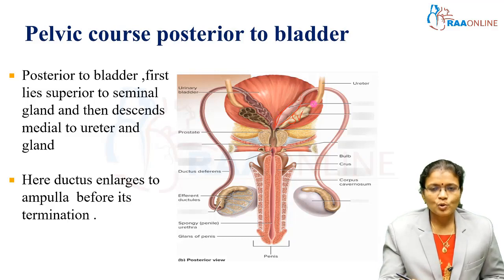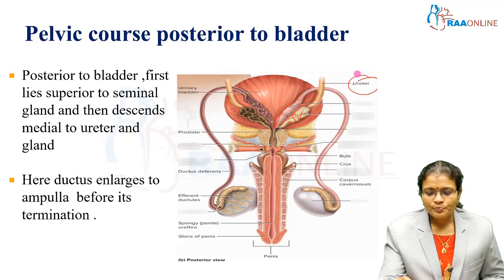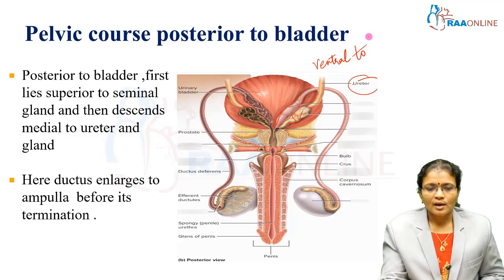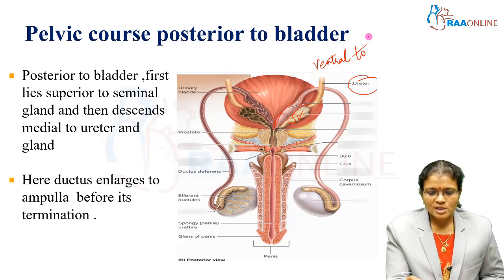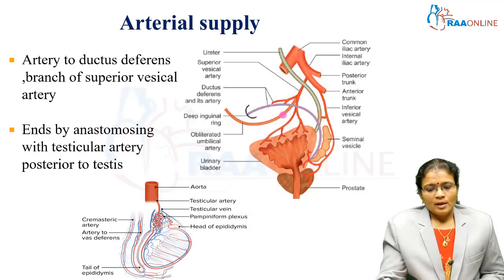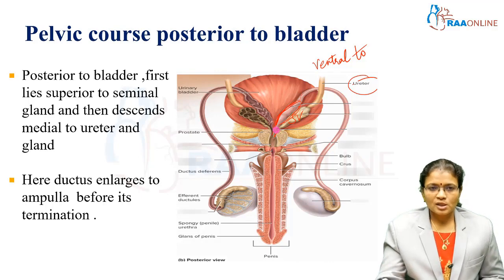And you can see this is a posterior view of the urinary bladder or the male pelvis and this is the ureter. Vas deferens is always ventral to the ureter when it crosses the ureter. And after crossing the ureter, it descends medial to the ureter, medial to the seminal vesicle and it enlarges to form ampulla of the vas deferens. And how does it end? It ends by joining the seminal vesicle to form a duct called ejaculatory duct which opens into the prostatic urethra.